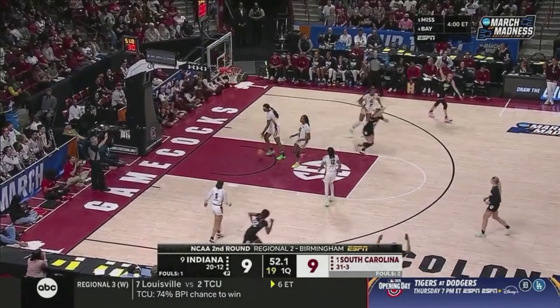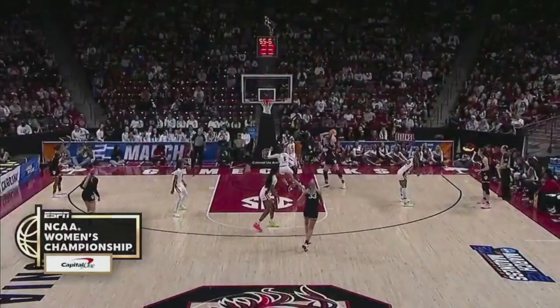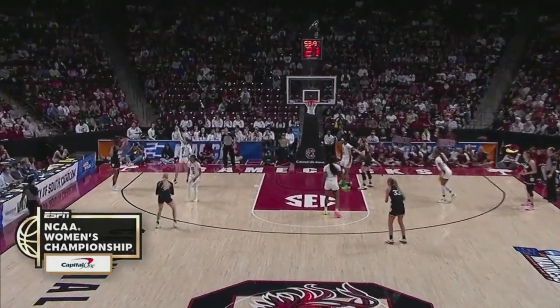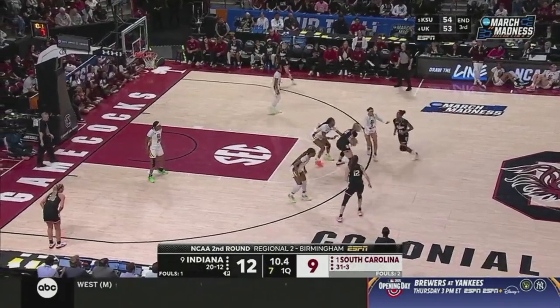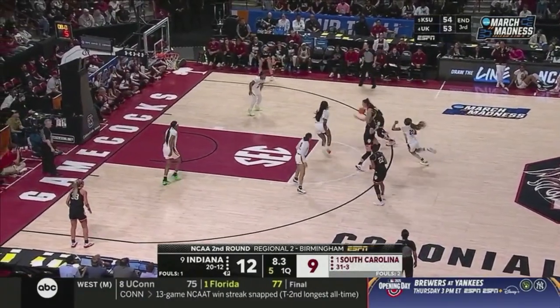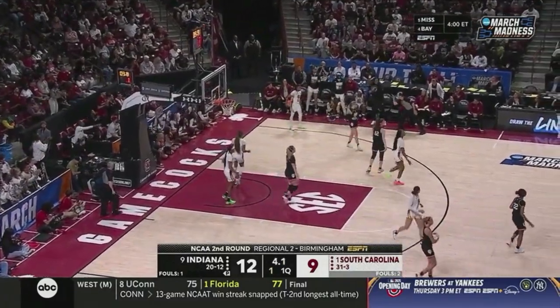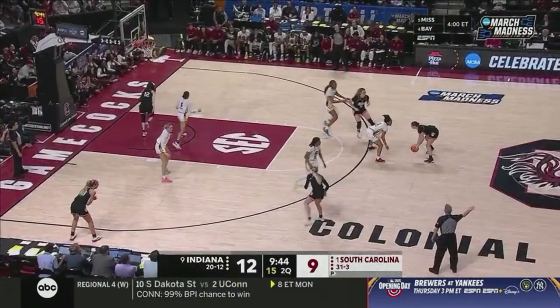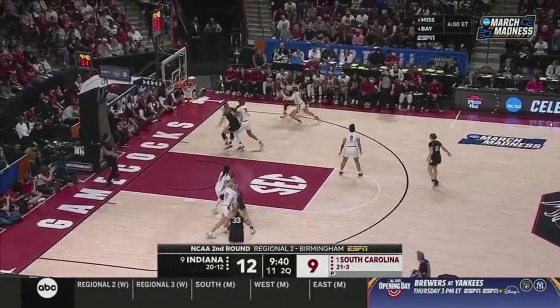Moore McNeil. That's impressive because she had to catch that ball at her knees. Rotates in. She knows she's got shooters on the perimeter. Chloe Moore McNeil knocking down the 3. Ferguson blocked in the corner by Fulwiley. South Carolina only 9 points in the first quarter, tied for the fewest in a quarter this season.